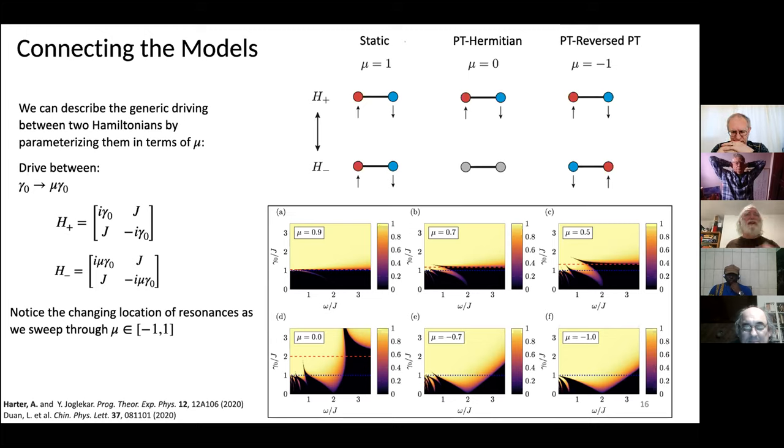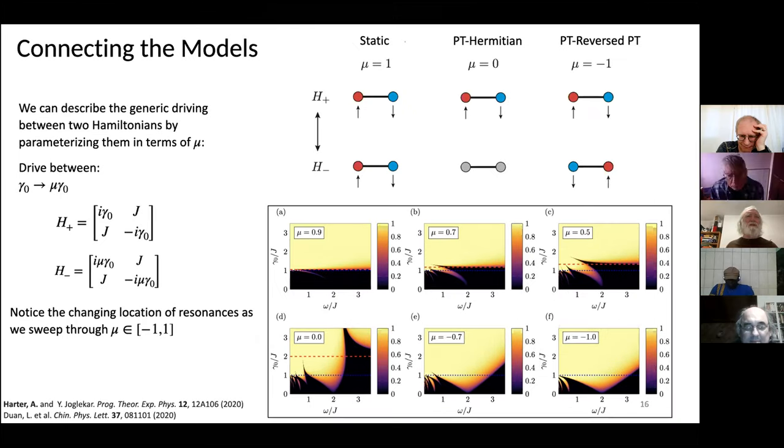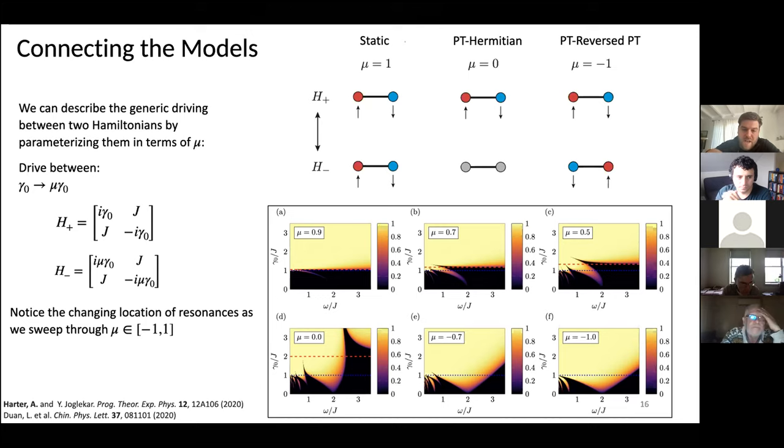And then at 0, all of those resonances are there, but also you see this region which is PT symmetric extending upwards very far, deeply into what is normally the static PT breaking regime. And as we then decrease mu even further, you see that it comes back down and the resonances kind of exchange, so that by the time mu goes to minus one, the resonances have shifted in their location.